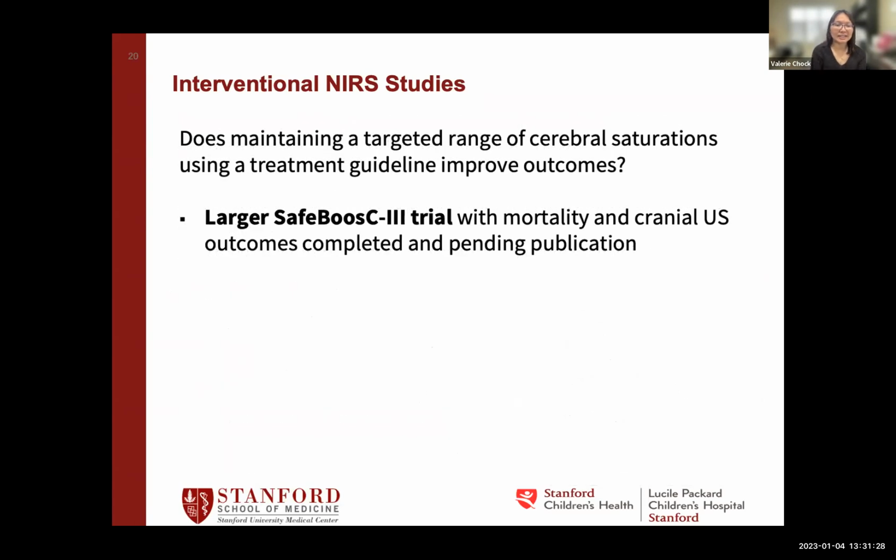So I will mention that the larger SafeBoost C3 trial was completed, and some of you may be part of groups that have participated in that. And that trial was powered for mortality and cranial ultrasound abnormalities. I'm not going to talk about that because it's still pending publication. I believe it should be coming out soon in the New England Journal. But that was an international pragmatic trial powered for these clinical outcomes. I think still, though, that there is room to look, at a more granular level, at what maintaining a targeted range of cerebral saturations entails, especially the interventions that we need to consider.